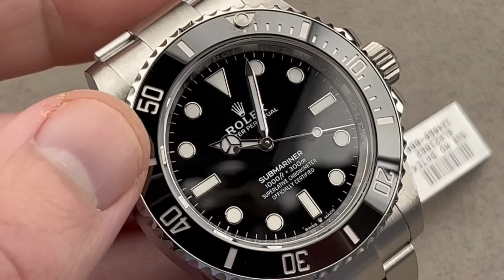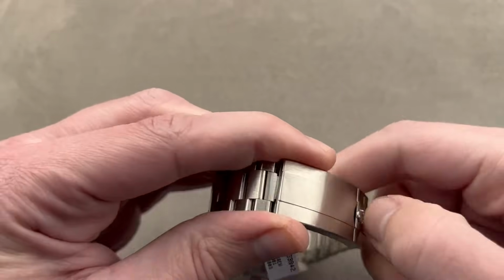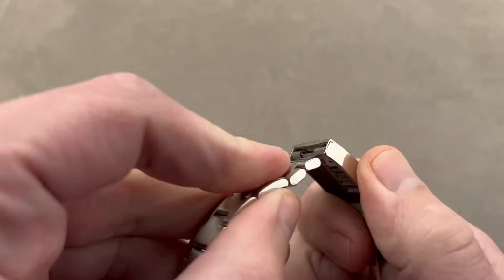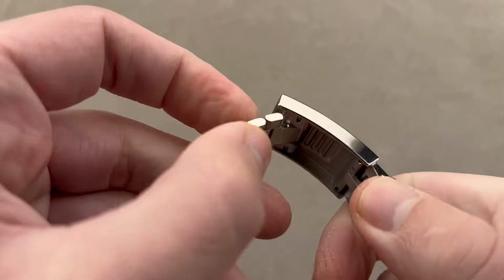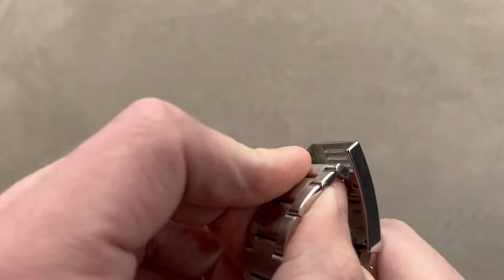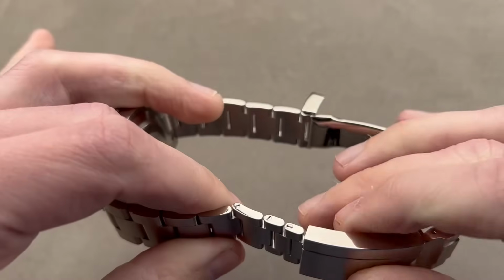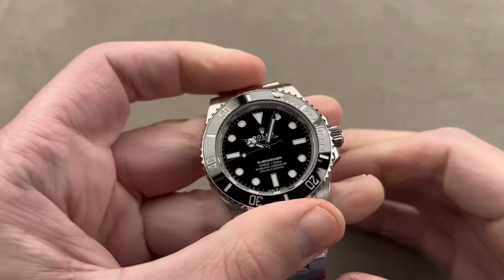It does, however, now have a 70-hour power reserve. That's the big mechanical upgrade for this generation. We still have the Rolex Glidelock system, 20 millimeters of tool-free incremental adjustment. You can see the little stops, which are in 2 millimeter increments. So you can use it for fine-tuning the size, but you can also pull it out all the way to fit the watch over a dive suit. You can see you've got an intermediate sized link in there in case you still find yourself in between sizes.